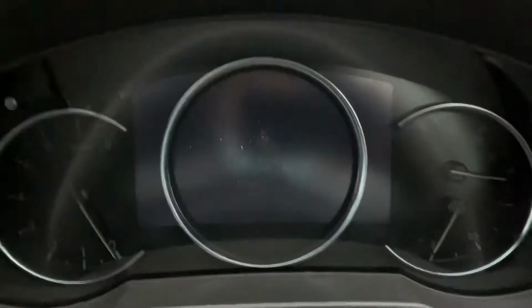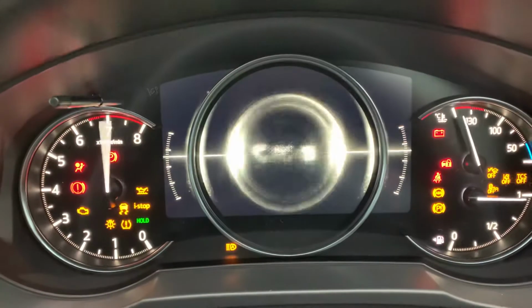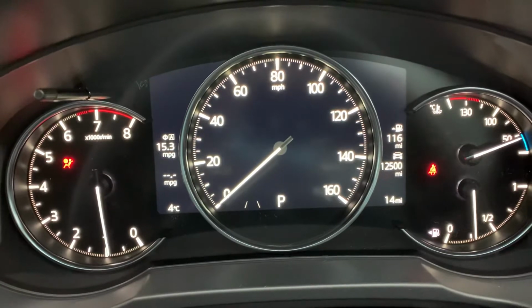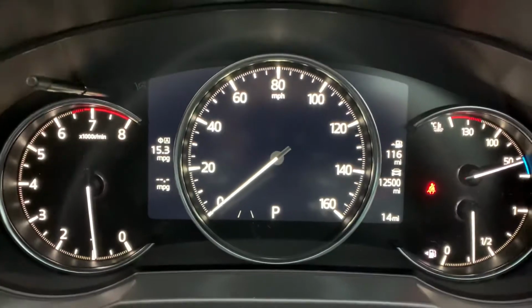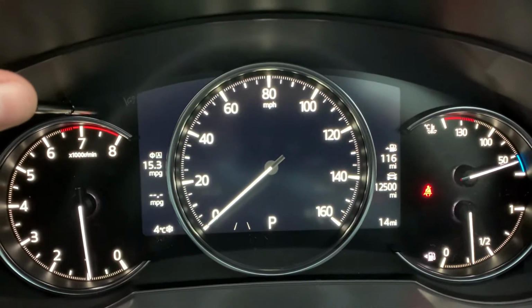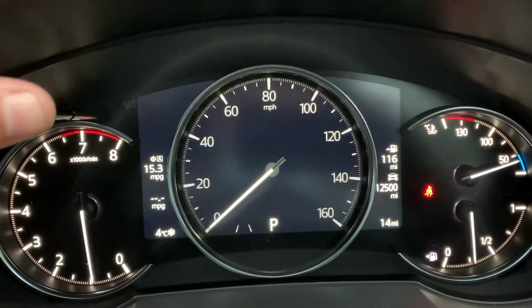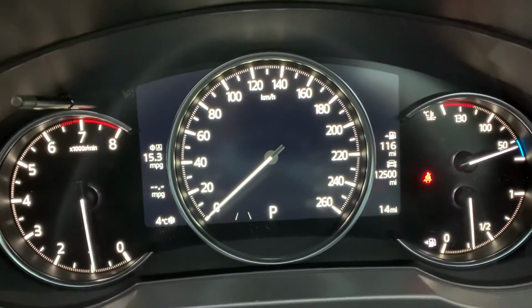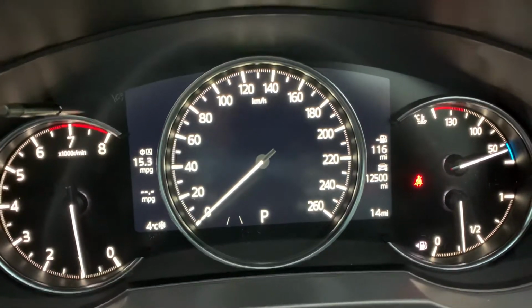Okay, and I'm going to do that again because I want to show you the dash. I really like, look at that, so it all lights up. It's all very nice indeed. Okay, now something just to show you, you can change it to kilometers or miles per hour just by doing that, which is really good. I often travel in Europe and it's always handy to have kilometers.